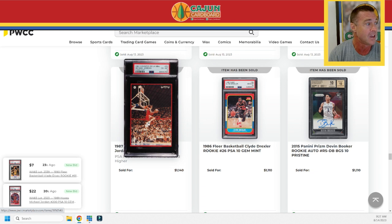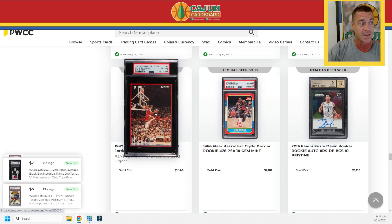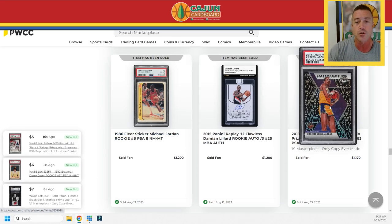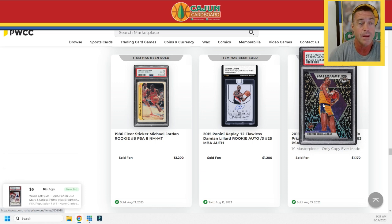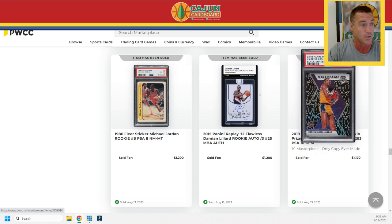Gigantes de la NBA, Michael Jordan, hand cut. PSA 6 does 1,140. None graded higher than this PSA 6. Again, it's hand cut, but it looks to me like they did a really good job hand cutting it. This is probably the strangest card in the entire PWCC Weekly Auction number 82. It is a 2019 Mosaic Kareem Abdul-Jabbar, who nobody collects, black snakeskin, one-of-one masterpiece. 1,170 for this Kareem one-of-one.